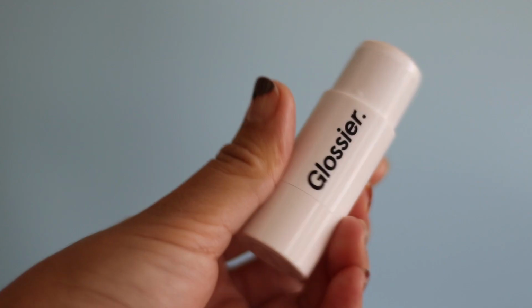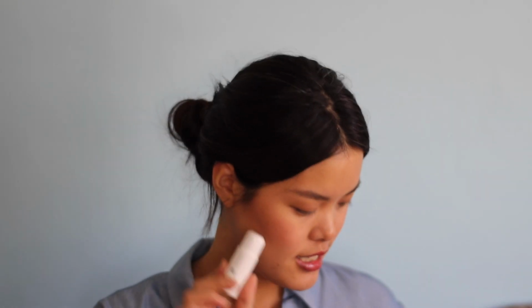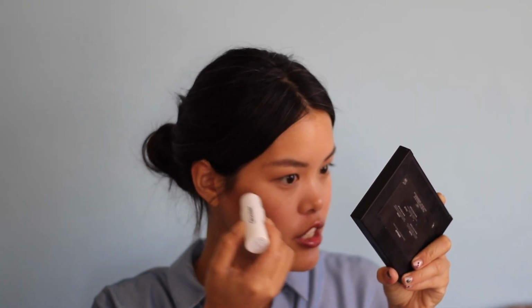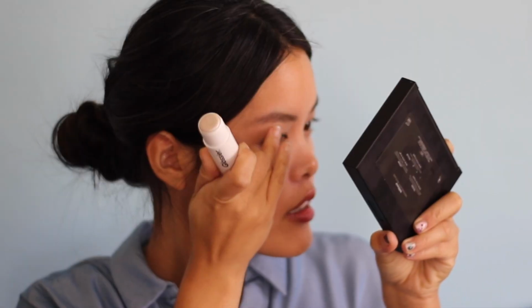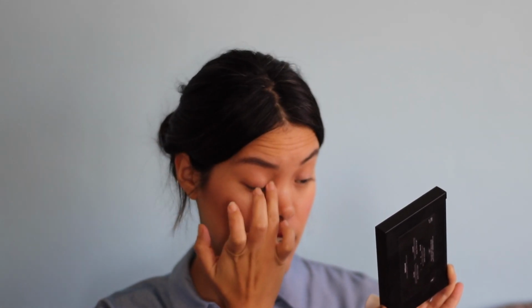I'm going to highlight with the new Haloscope, and this is color Moonstone. It has actual moonstones in it. So I'm just going to take it and then put it on the tops of my cheeks and maybe a little bit under my brow bone. It's a nice opalescent finish. This is perfect for winter, especially when your skin's a little bit more on the dry side, kind of like my skin right now. It just makes your skin look like the summertime glow, you know?